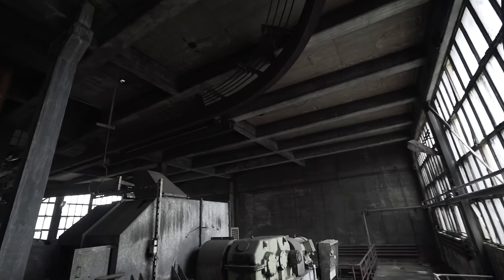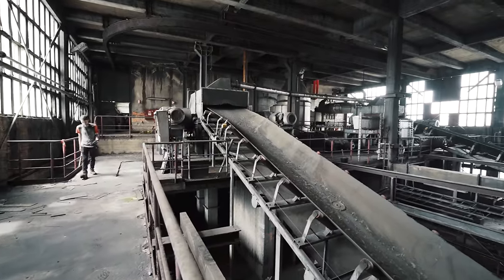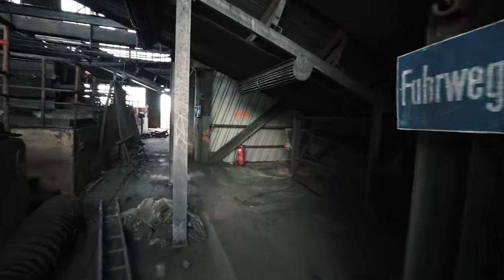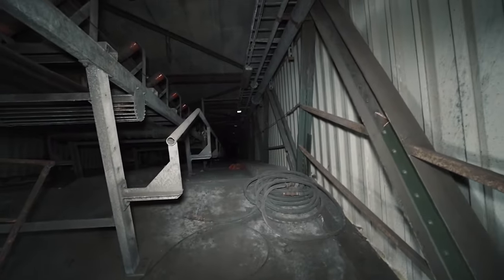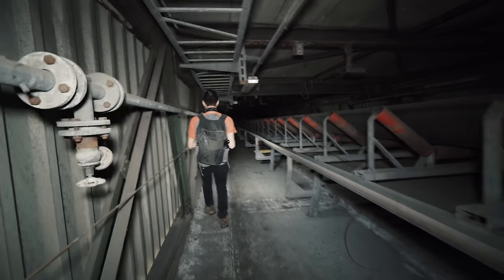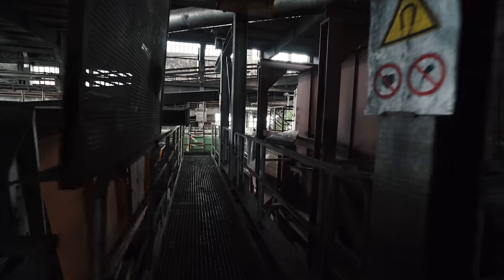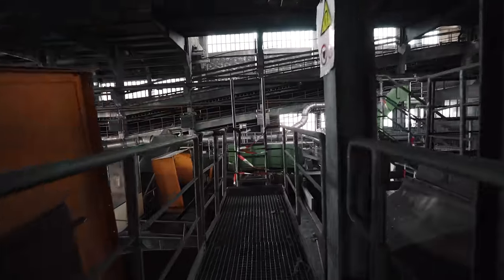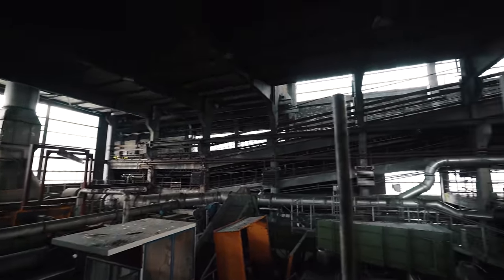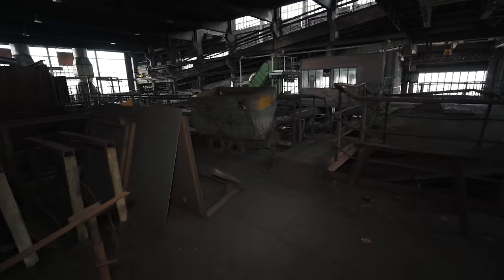The crane comes all the way into this room. That looks like it goes down pretty far. Holy cow. This room is enormous. Wow, look at the minecart.